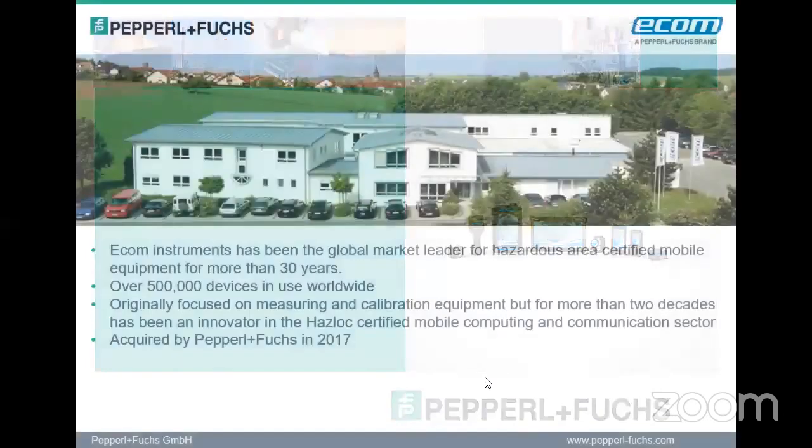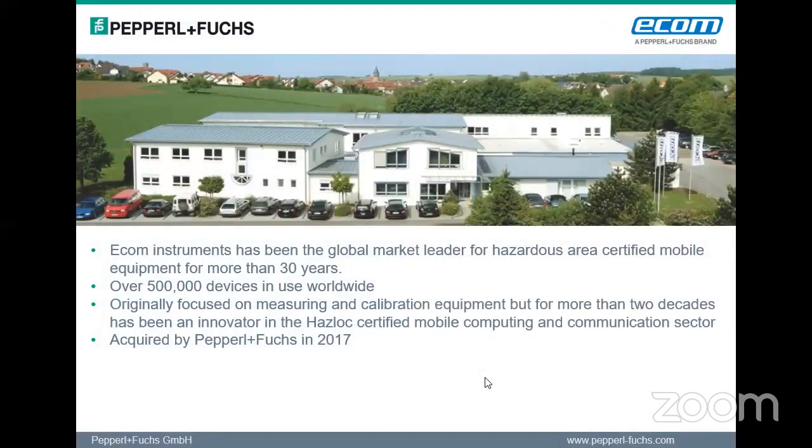So we'll do a little quick history lesson on e-com. E-com was a private German company that was started in 1986. We started off doing measuring calibration equipment, leak calibrators and things like that, but it was all certified for hazardous areas. So we're a lot like Peppermint Foods in the sense that we've always played in that hazardous area space, but where we were different was that we always did mobile equipment.